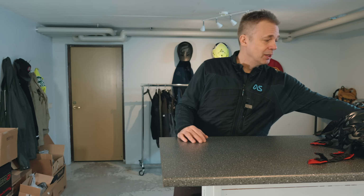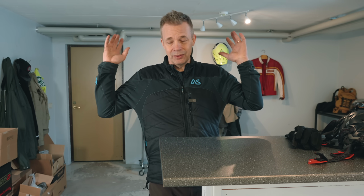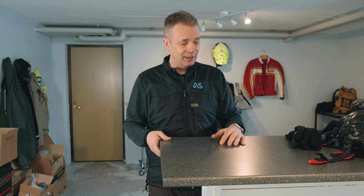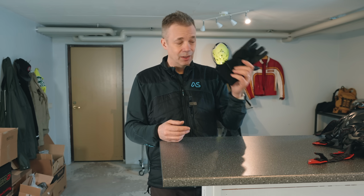For gloves, if I have a lot of mileage to do on tarmac and so on, I want to have real abrasion resistant gloves. But going off-road and so on, I use just cheap ones, these are waterproof for 20 euros. Pretty cheap, and enduro gloves that I can also get for 20 euros or something like that.